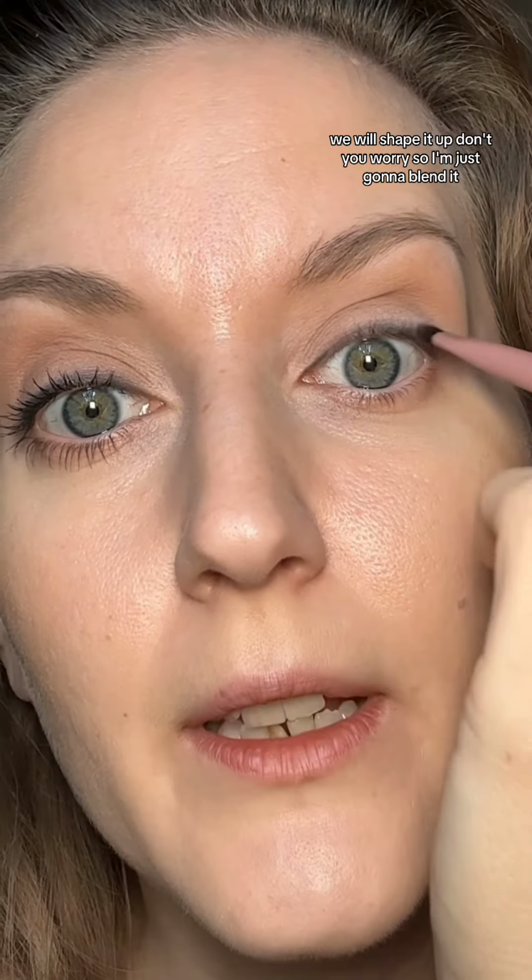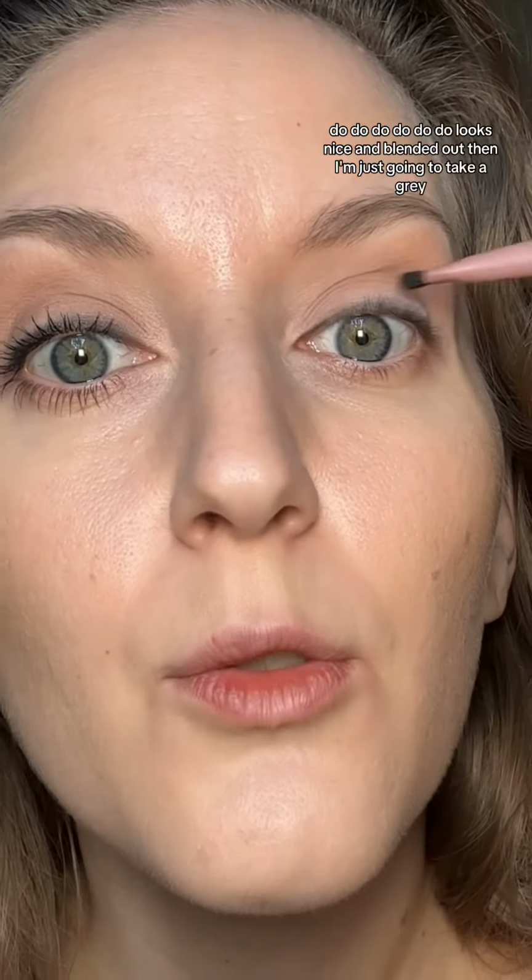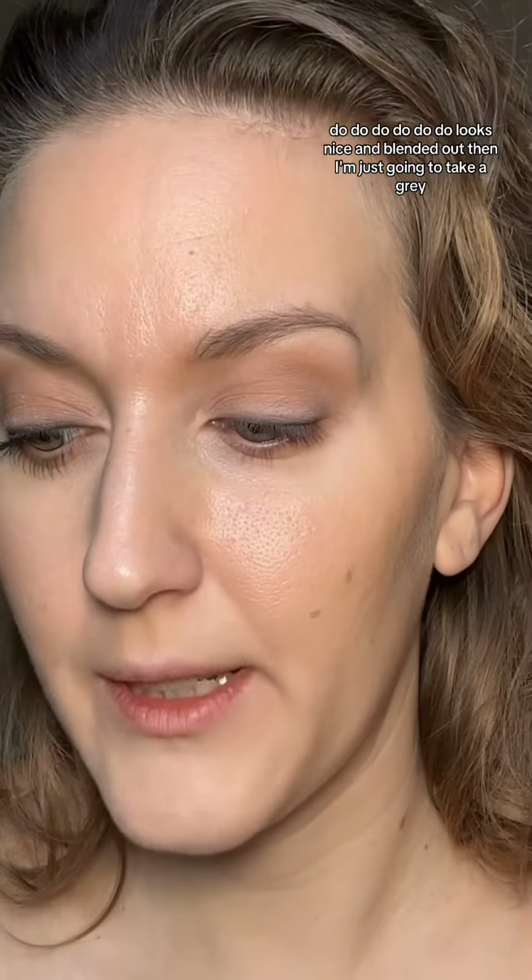So I'm just going to blend it. I'm not creating a wing with this eye because we're just going to do something very simple. No wing, no need. Okay. Looks nice and blended out.